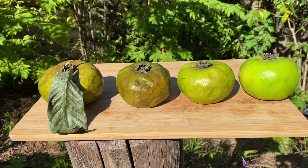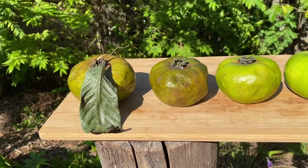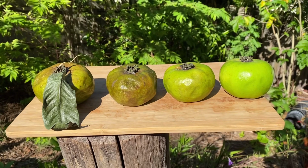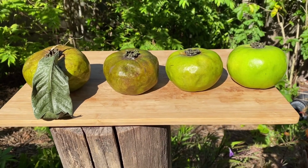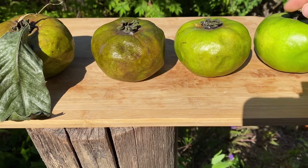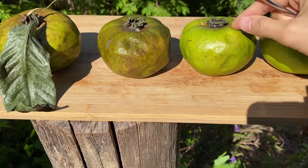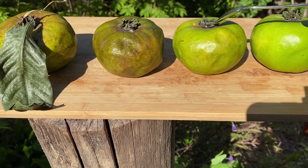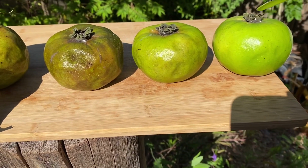These were picked in less than 2 weeks, I think. I believe, if I remember correctly. So they can take anywhere from 3 days to 2 weeks to ripen up when you pick it from the trees. And you know when to pick it when the calyx, this is the part, lifts up from the fruit, somewhat lifts up, and then they are ready to be picked.